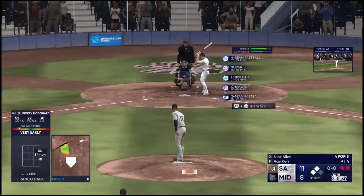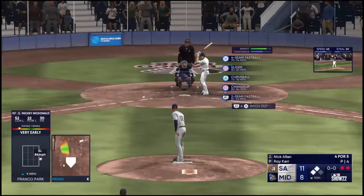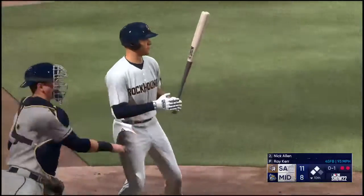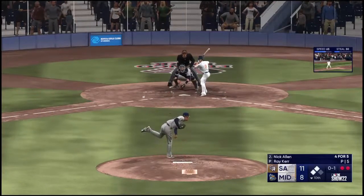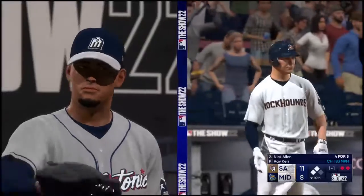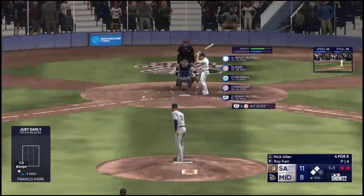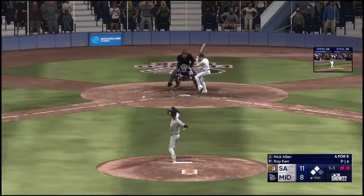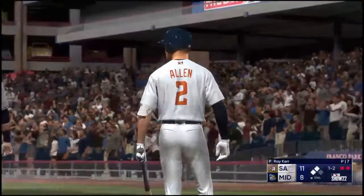Nick Allen getting ready to hit. And he swings and misses at the initial offering. Tying run at the plate. And takes low for ball one. Two outs, two in scoring position. And a pop-up right side, foul territory. And no one can get to it. It's a foul ball.